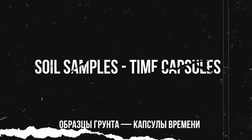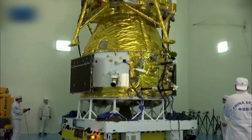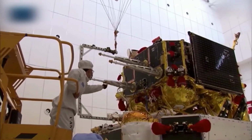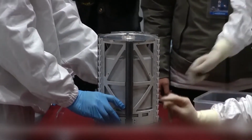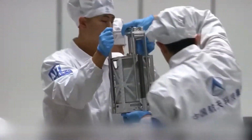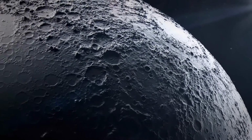Soil samples are time capsules. In 2020, the Chinese probe Chang'e 5 delivered samples from the far side of the moon to Earth. Their analysis overturned everything we knew. The soil turned out to be 1 billion years older than samples from the visible side. It is almost 4.5 billion years old. They found volcanic rocks rich in oxygen and minerals that only form under extreme pressures, as if the moon had experienced a cataclysm that compressed its crust.